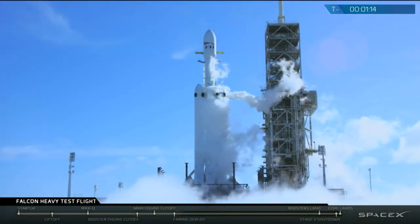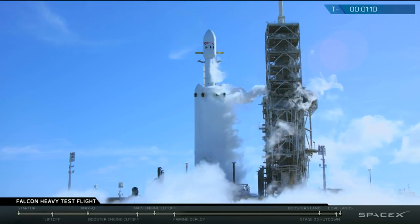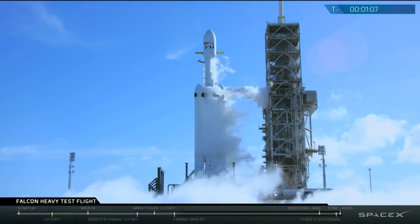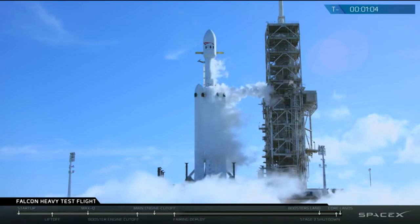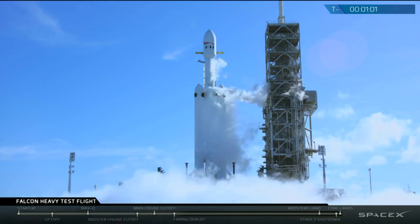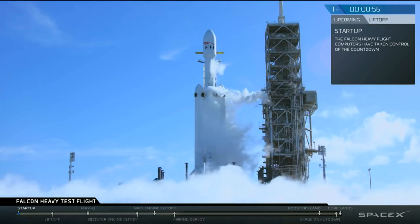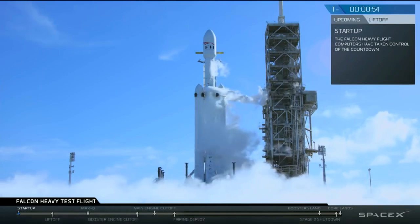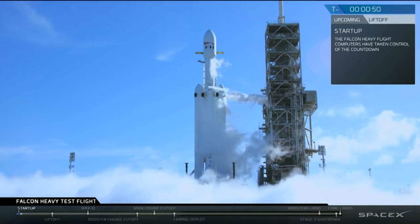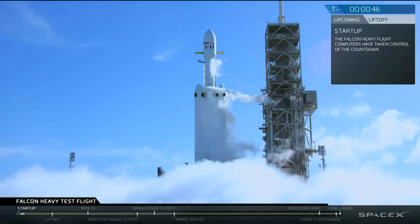M1D fuel bleed complete. M1D engine chill is complete. AFTS is ready for launch. Ground gas closeouts are complete. Falcon Heavy is in startup. Stage 2 pressing for flight.